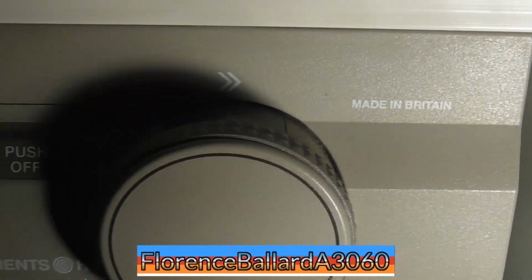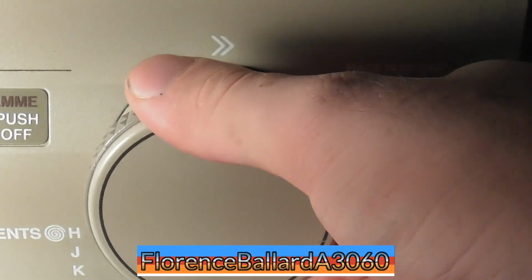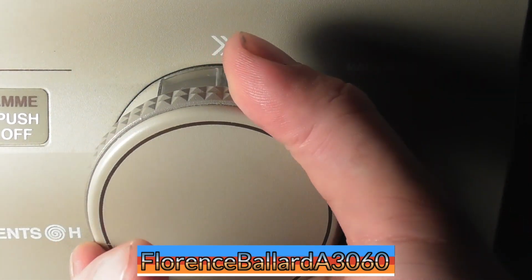It'll be a bit hard to sort of get this. So the program is visible here, so I don't have to push it in like the A3060, I just have to turn it like that. Right the way around. That's the all manual pre-wash.